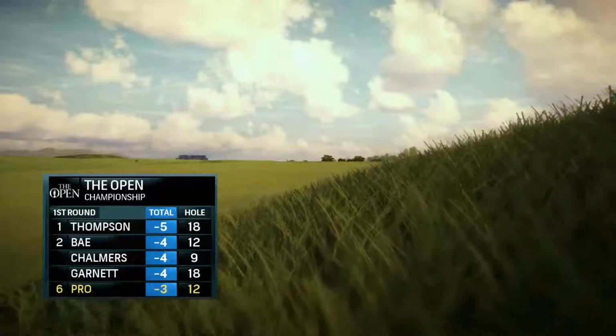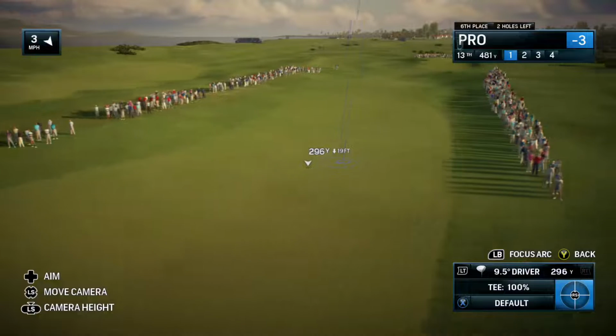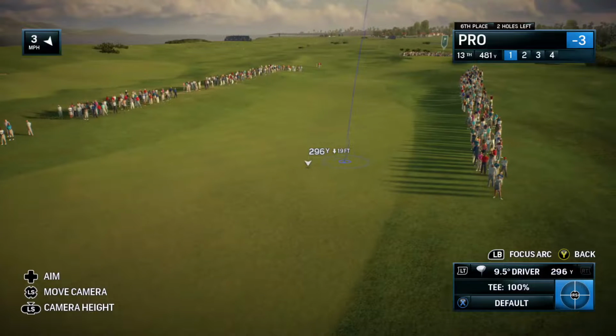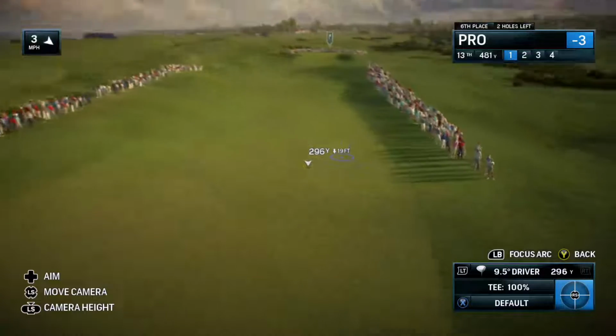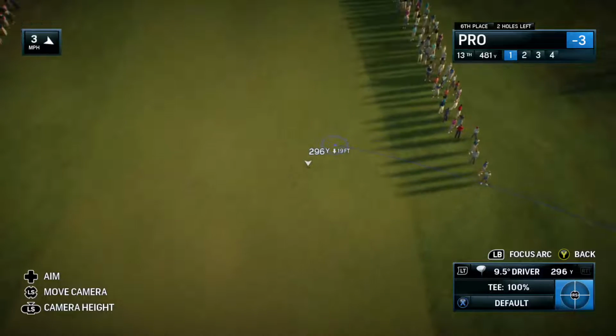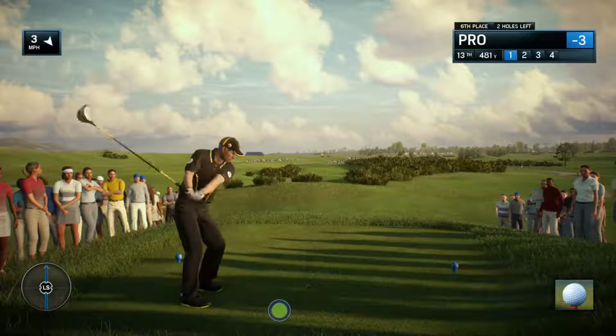Frank, on paper, 13 seems pretty straightforward, but it's not that simple, is it? No, very stringent tee shot. Gorse right and left, plus a little mound with some rough down the right side. So really, you've got to hit the ball down not just the fairway, but the left side of the fairway.